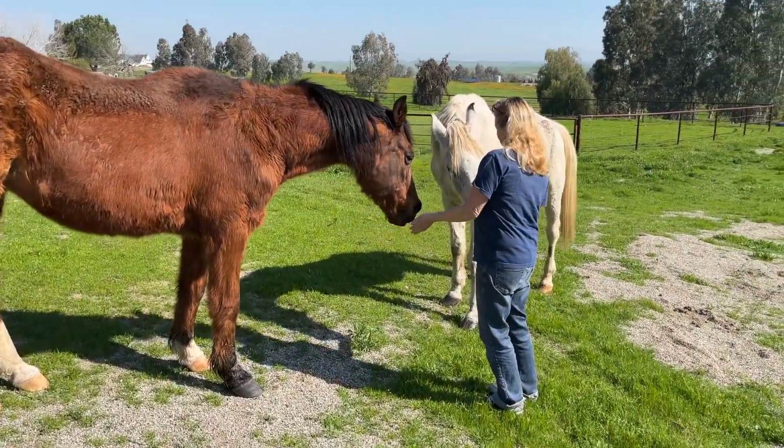Another California installment. We started out in Bakersfield when we got into the state. Here's Beth playing with her new horse friends.